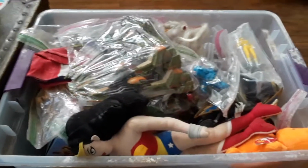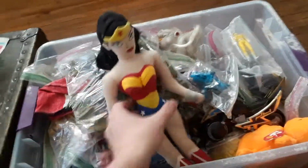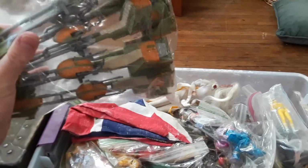Today, I got a What's in the Tote. We got Wonder Woman. So we got a Wonder Woman. We got all kinds of different things. We got some speeder bikes. We got a British flag.